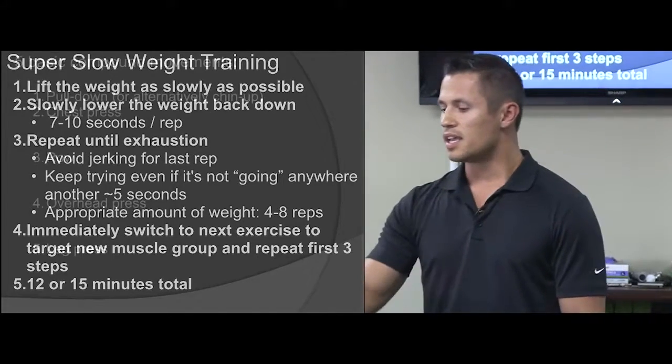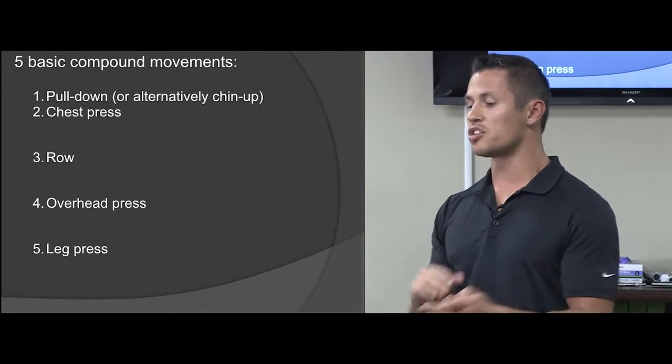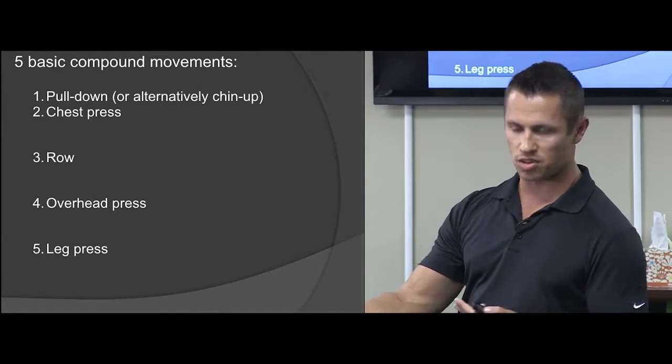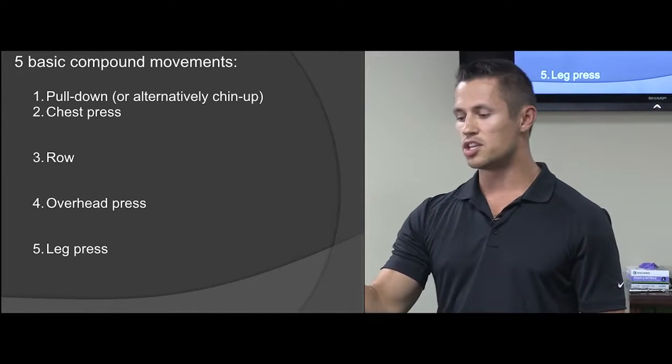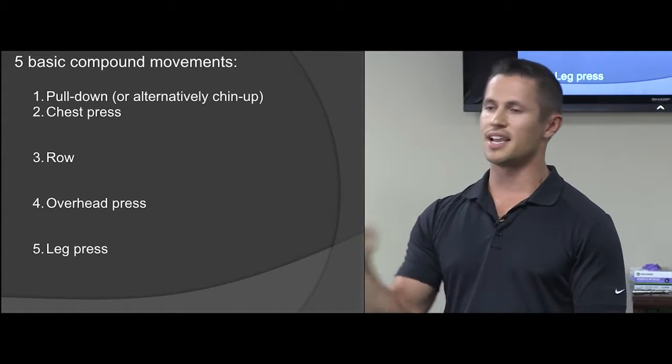So here, this is like the type of 5 basic movements Dr. McGuff recommends. Now you always want to switch it up, but this is just a general idea. You start with a lat pull down or a pull up, chin up, then you go to a chest press, then you go to an upright row, overhead press, and leg press.